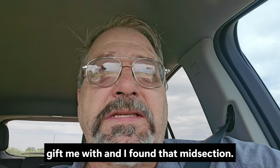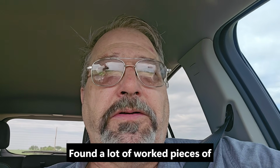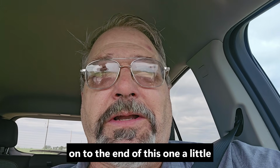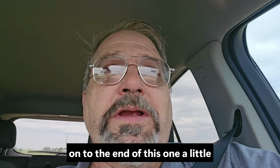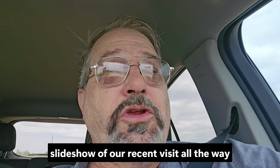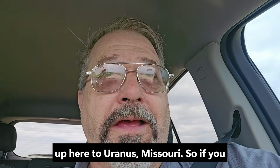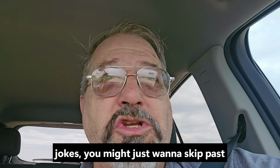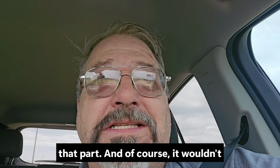And I found that midsection, found a lot of worked pieces of Burlington chert. But I'm going to tack on to the end of this one a little slideshow of our recent visit on the way up here to Uranus, Missouri. So if you have a low tolerance for butt jokes, you might just want to skip past that part.